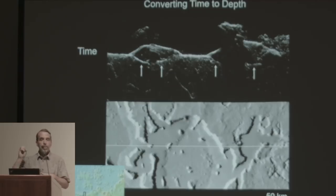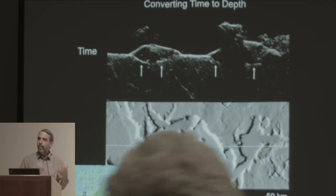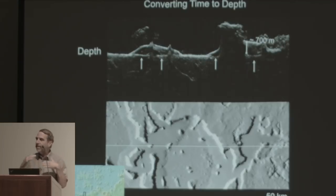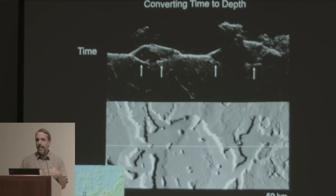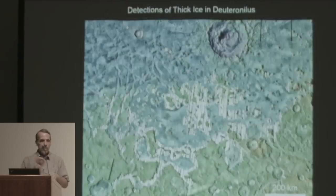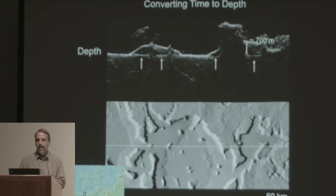Typically, since it's a radar, we're looking at the time delay. We're measuring how much energy comes back at what time, and that doesn't automatically tell you how deep something is, but if you can estimate or have a guess at what the material is, you can say, okay, radar waves travel at a certain speed through ice. They travel at a different speed through solid rock. If we play around with that speed of the wave, then it tells us something about the material. So each of those arrows is pointing to a subsurface detection through these lobate aprons, these glacial-like features.